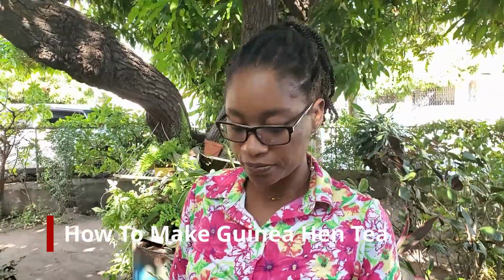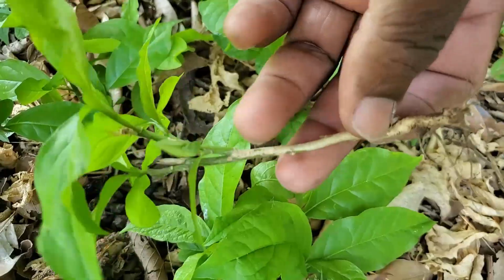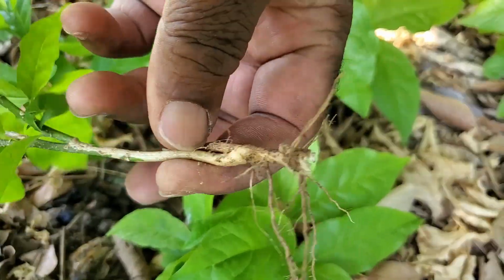How do you make the Guinea hen tea? Somebody's asking that. The tea is pretty simple, and it depends on the purpose you want to use it for. For instance, if I'm making the tea for something like gastroenteritis, I'm using the root of the plant, and I put this with some orange skin. You put on your water to boil, and you add your Guinea hen root and the orange skin, and you allow it to boil on a low flame for about 5 or so minutes, so that you draw all of the medicine out of it. That's how I would make it in that instance.